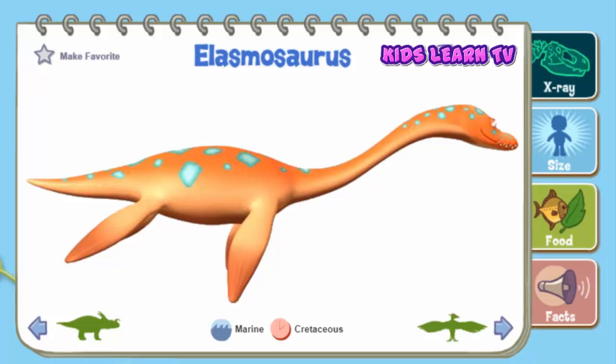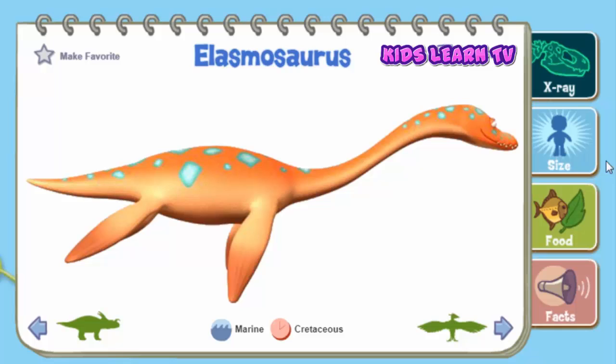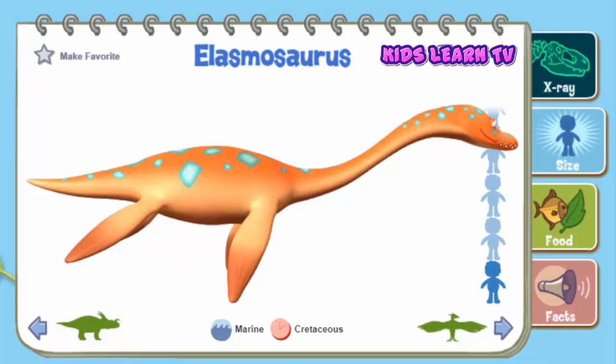Elasmosaurus. Elasmosaurus most likely gave birth to its young live, like modern-day dolphins or whales. Elasmosaurus had sharp teeth and a strong bite. It ate fish and other sea animals. This animal was about 5 kids tall.